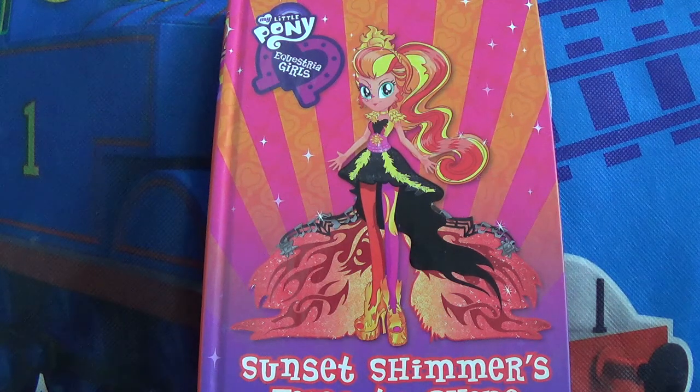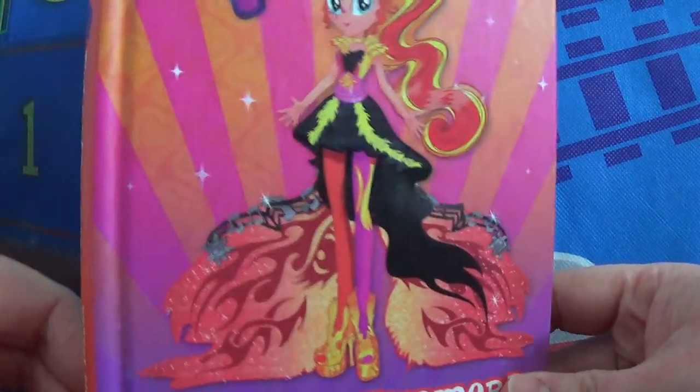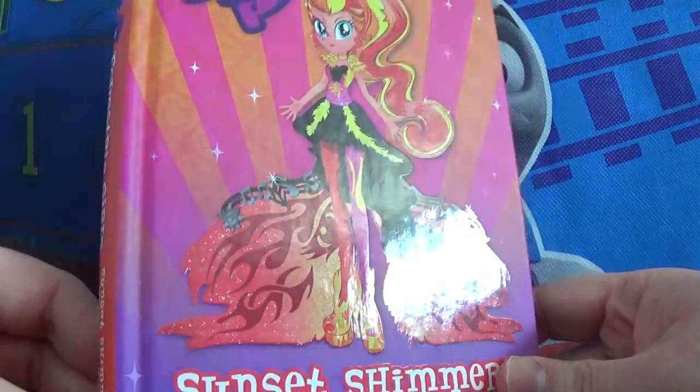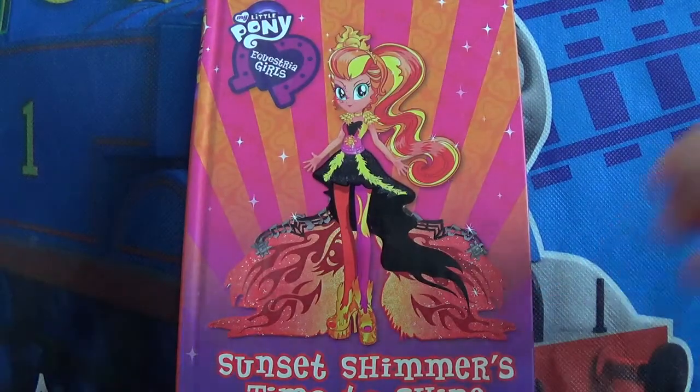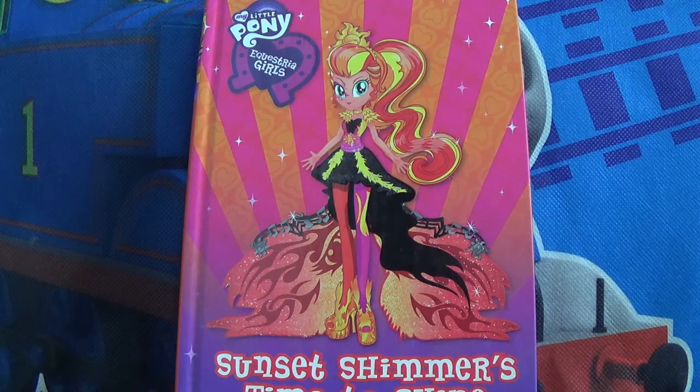Oh, I hope I said everything correctly. Despite the fact that I've read this book a few times already, I still somehow, I think I may have missed one or two parts. But overall, Sunset Shimmer's Time to Shine is a really, really nice story. And for being the first Equestria Girls original story for a novel, I can honestly say that it was amazing. It was fantastic. And back in 2015, this was my favorite Equestria Girls book.